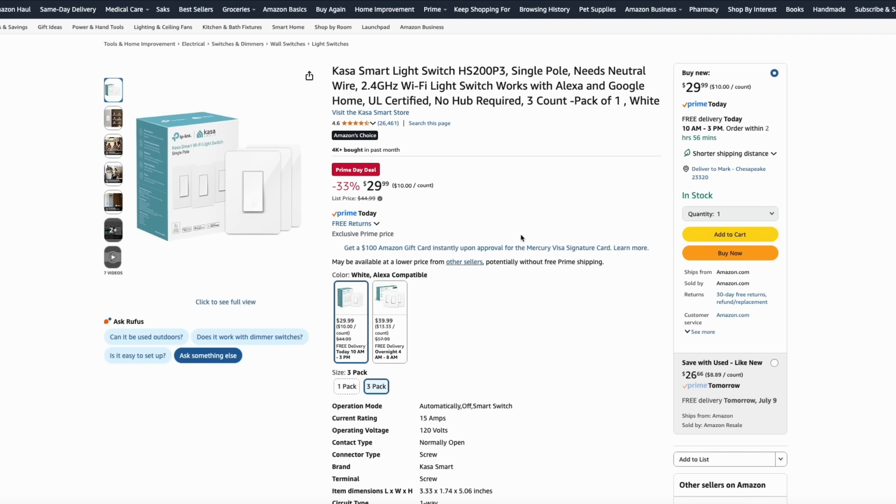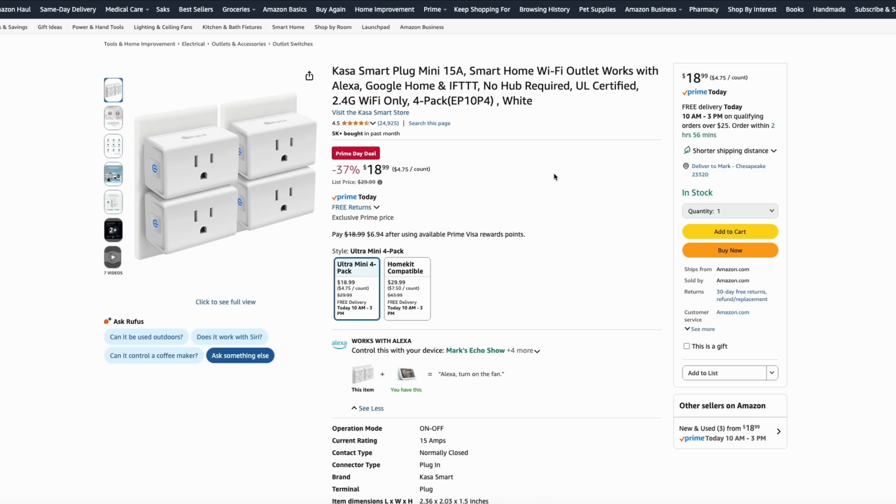So maybe you have a room where your kids always forget to turn off the lights. You can just do it right from the app wherever you are. And then here we have a 4-pack of their mini plugs at just $19. So great prices there on all this stuff. And I think it's one of the easiest to use systems out there.